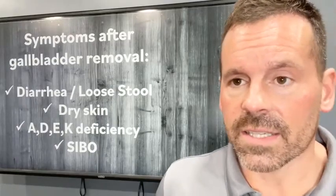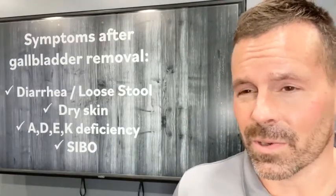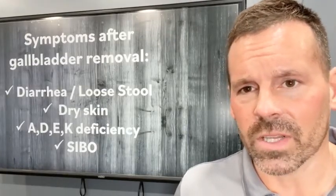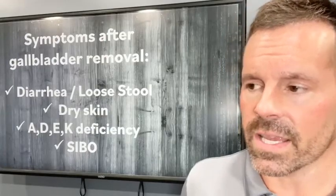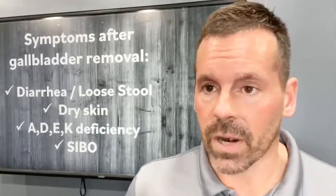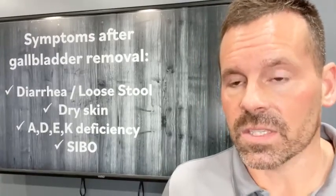The second thing is dry skin. A lot of women will say, man, I had my gallbladder out, things were good for a couple of weeks, and I just started getting really, really dry, itchy skin. And why is that? Well, when you get your gallbladder out, your ability to break down and absorb fats significantly goes down.